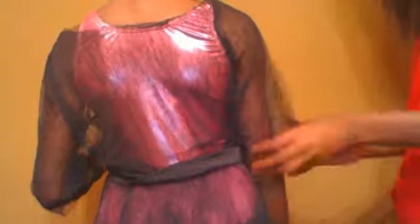So let's do a nice turn. There's this nice flower in the top, not in the back. Flowy stuff. She's more of the sparkle and sheer. Yeah. And it has this little lace in here. So next I'm going to go try on this.